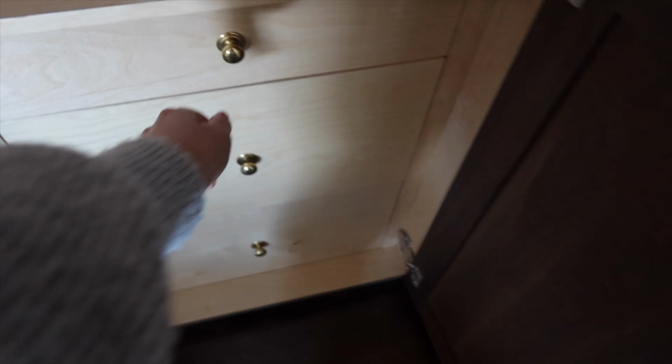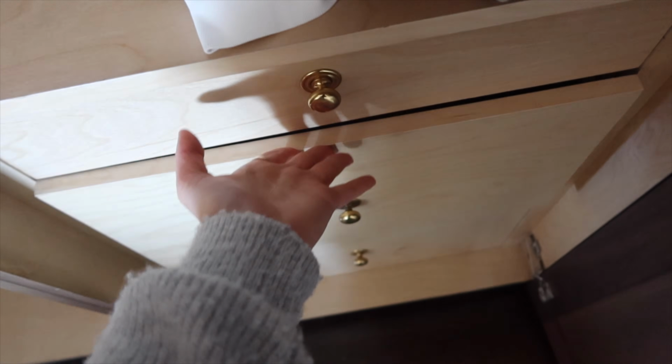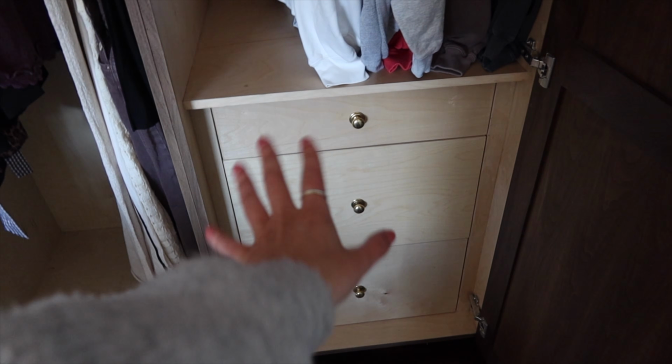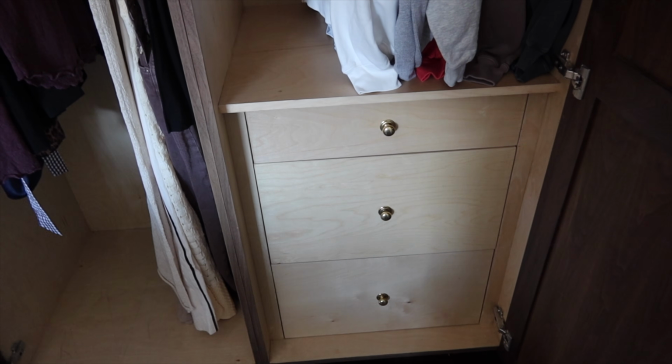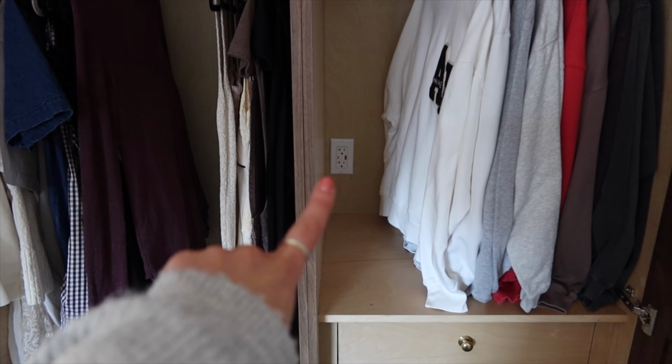And then I obviously have some drawers down here, but for the most part I just have belts and handbags that I still need to go through, but that's what I've used these drawers for, and I think I'm gonna keep them like this. I'm just gonna go through and make sure I don't have anything to get rid of in there. And I also like that I have an outlet in here. I wonder if I could do a little charging station maybe, or maybe a light system in here. I don't know. I feel like I could use that outlet.